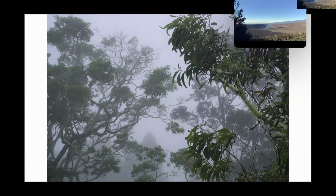So in Hawaii, we basically have two seasons, summer and winter. And the winter season is also known as the wet season because we do get a lot of rain, especially on one side of the island. So this is a typical misty morning that you see here in the rainforest of Hawaii Volcanoes National Park.